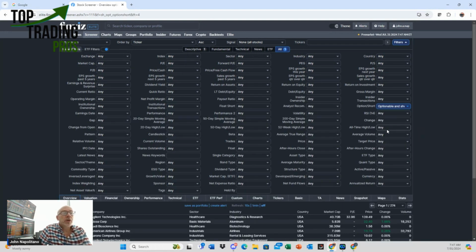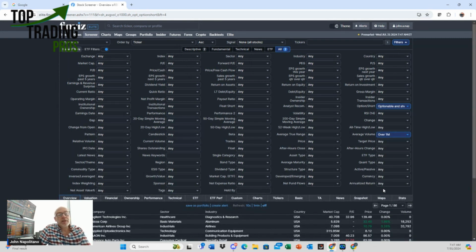The next thing I'm going to do is pick average volume. As an options trader, I generally don't like anything that trades under 1 million shares. So I want it to be trading over 1 million shares a day. The reason for that is because I want liquidity. I don't want names that only trade a couple thousand shares a day. Even for stock traders, that can be very difficult, hard to get in and out of, and very costly, trying to cross the spread when you're trying to buy and sell stuff. So generally, I like to trade things that trade well. So that is over 1 million shares.